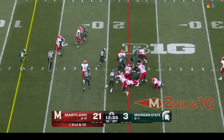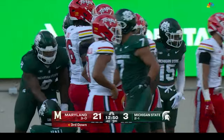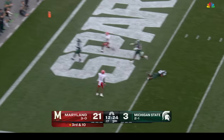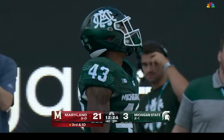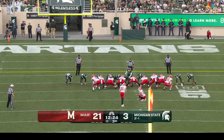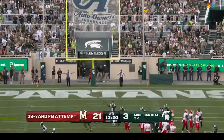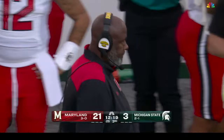Tagovailoa gives to Hemby, and Hemby is dropped right there at the line. And it jumped again. No penalty markers fly. Tagovailoa lets it go toward the end zone. Chance for an interception there, just dropped it. Spencer caught playing the man, doesn't see the ball, missed opportunity for the Spartans. Now Jack Howells, and this attempt is no good. It was a drifter as soon as it left his toe.